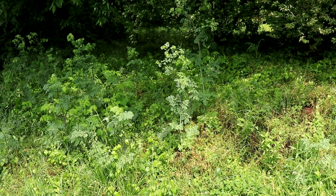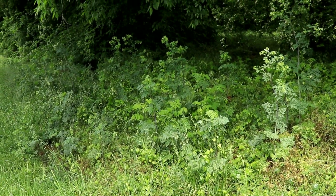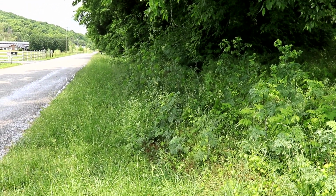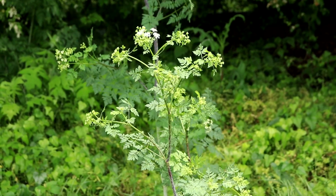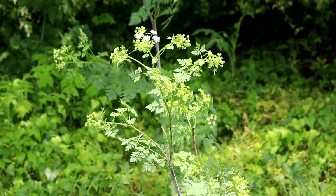What's even worse is all of this. This is poison hemlock, and it's about to bloom as well. Some of it is blooming. That all needs to be cut ASAP, but that's very hard to cut. That's one of the most deadly things in the garden.